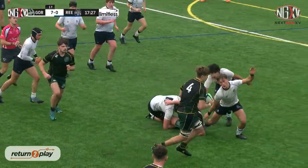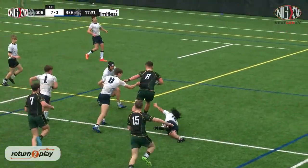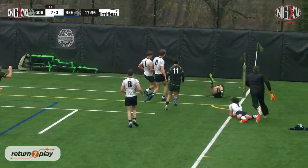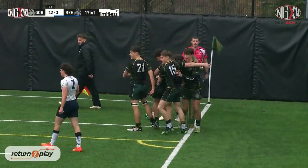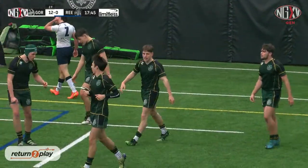Whittlescroft again. Absolutely everywhere. And these opening exchanges. Oh, what an offload out the back from Harrison. And a lovely finish from Tom Baldwin, but that was all about the offload from Robert Harrison, the Gordon's number eight.